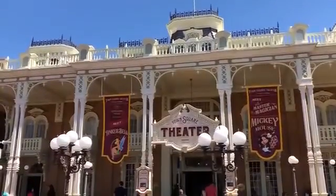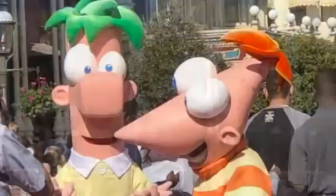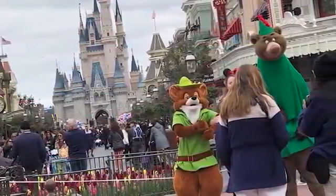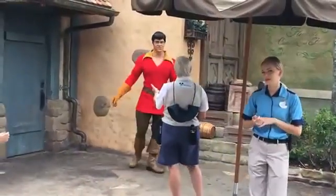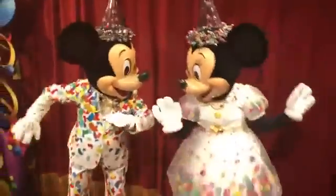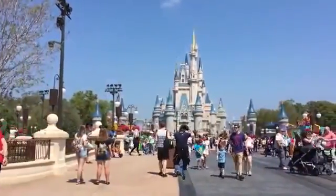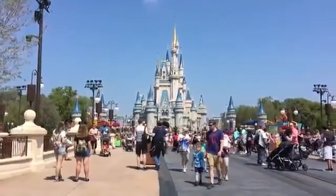Now, something to note in Magic Kingdom, that there are some Magic Kingdom only characters. There are some characters you're only really going to see at Magic Kingdom, except for maybe some specialty events or something like that outside of Magic Kingdom. So Gaston is going to be over there by Gaston's Tavern. Mickey and Minnie in their celebration costumes will be there through September 30th. The Fairy Godmother and Anastasia and Drizella are there behind the castle.